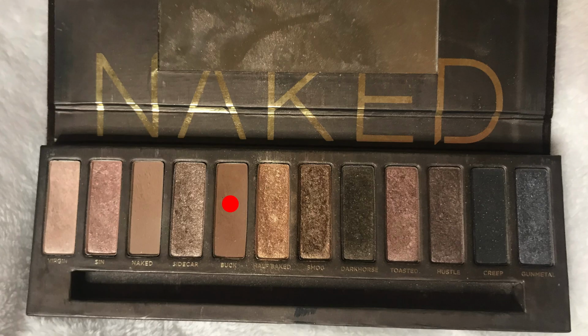So for my transition shade, I'm going into the original Urban Decay Naked palette, and I'm using the shade Buck, which is a warm brown tone.